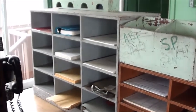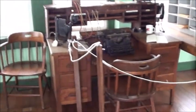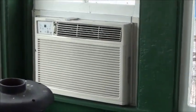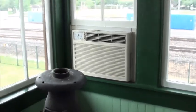The Rosenberg Railroad Museum has done an outstanding job of preserving the historical ambiance, I guess you could say, of this historic treasure in railroading history. They did, however, go and add two modern conveniences that did not exist in this tower's heyday. The first of which, and I personally am very thankful for it, is that right there. Being in South Texas, let's be honest folks, it is hot as hell. So air conditioning is always good.